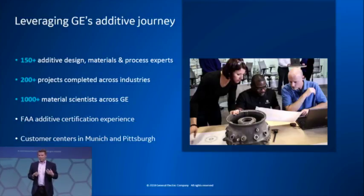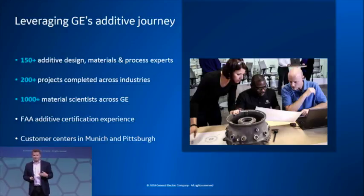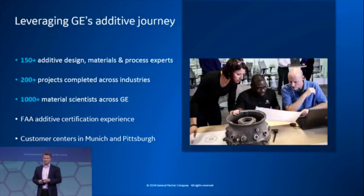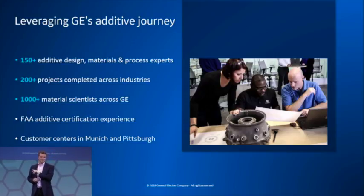Why do we think that GE provides a benefit to our customers in our AddWorks team? We have within that team over 150 specialists who have been designing in places like aerospace, energy, automotive. We have material expertise, and we have what we call industrialization or process expertise to take those products from, okay, great, I've printed one, to now I'm printing thousands or tens of thousands a year. We've completed over 200 projects with our customers, both internal and external, across many different industries. I never thought in my life I'd be talking to a meat processing customer, a nuclear customer, and an automotive customer in the same day, but that's some of the scope of things that we've talked about.